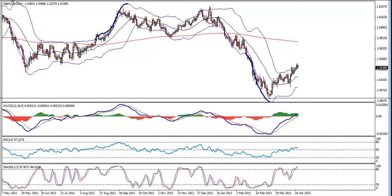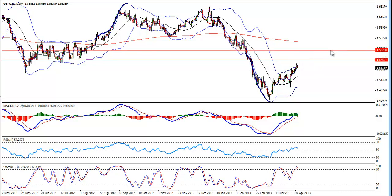Now if it pushes higher, then I still watch the levels I've been talking about: above 154, 156 then, and the final level over here around 157 plus. All these levels are levels to go and make a sell.